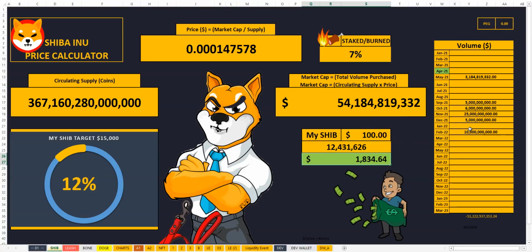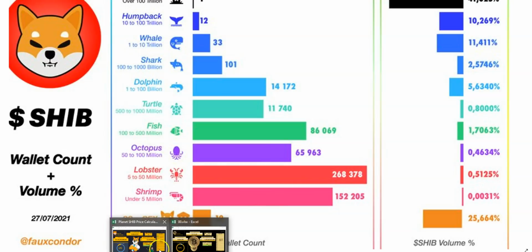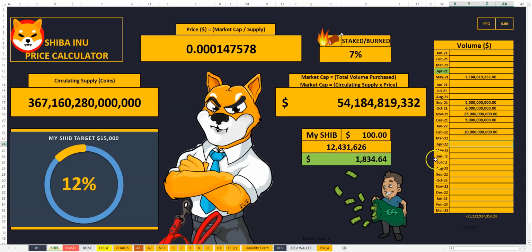So I want to do another one, but my next simulation is going to be for people who hold 1 billion more. Oh yeah, by the way, the reason why I did this one is people who hold that $100 or more represent quite a large portion of the SHIB army. So you're typically looking at at least 300,000 people who hold that balance. So hopefully that represents a bunch of you guys.